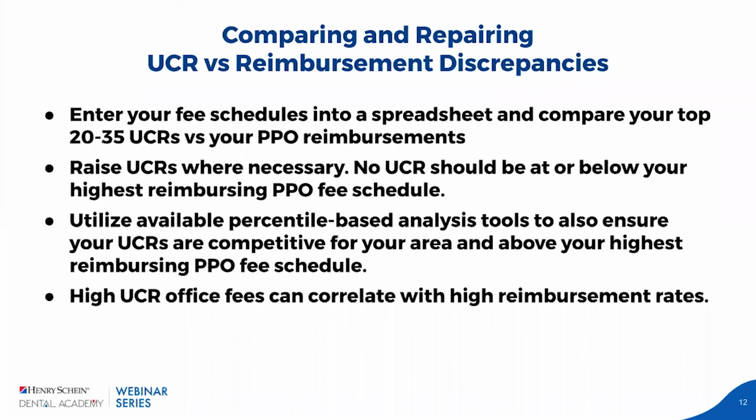Now, to ensure that your UCRs are not only above your PPO reimbursements, but are also generally competitive for your area, you want to make sure that you're using any available percentile-based analysis tool to make sure that you're competitive against the peers in your area. For example, Henry Schein provides one of those analysis tools.